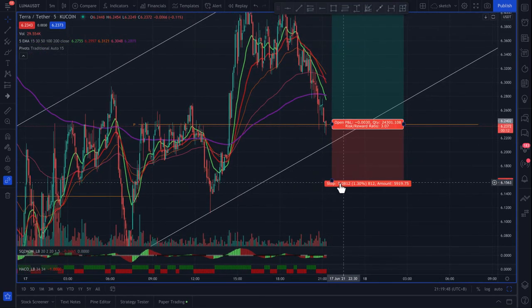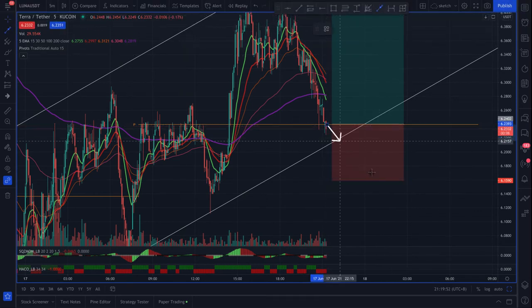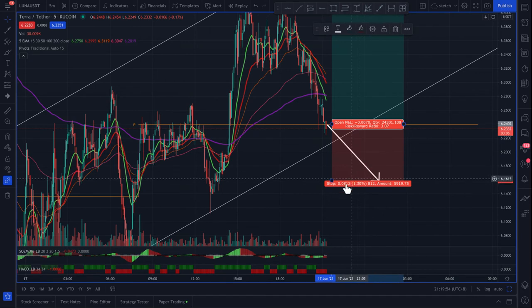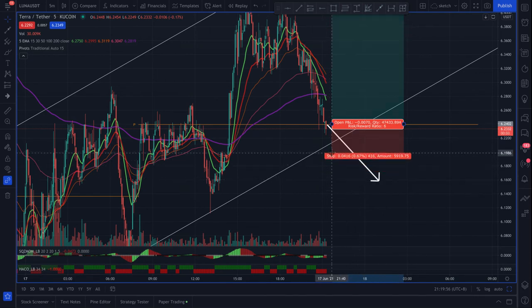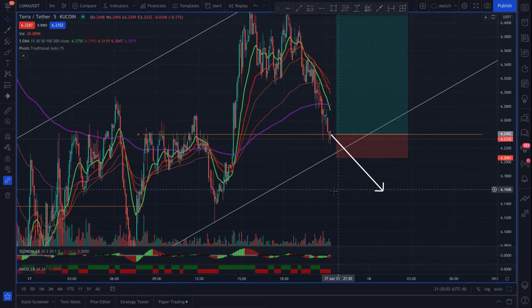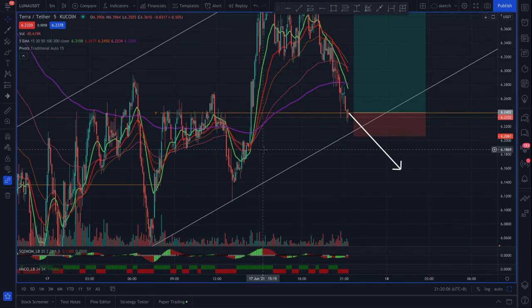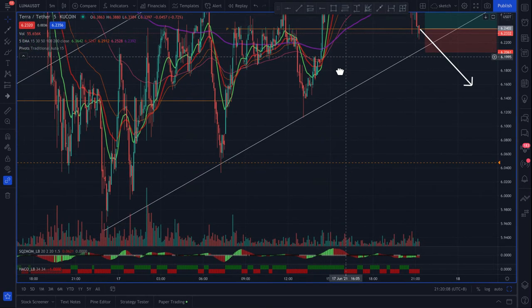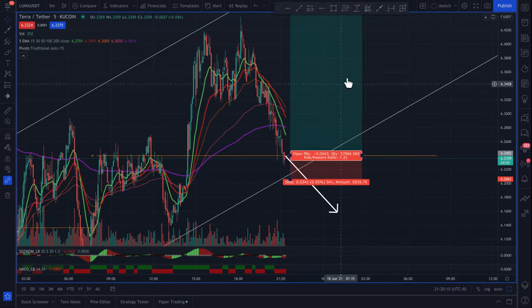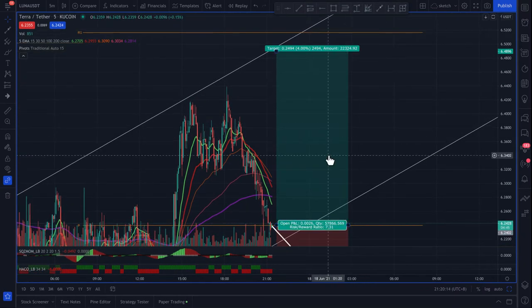Is there a possibility of it heading down, clearing the trend line? Possible. However, you protect yourself with about a 0.5% stop loss. With that said, don't you think it's a very interesting trade? Like 4% up, 0.5% down, a 7-to-1 risk reward ratio.